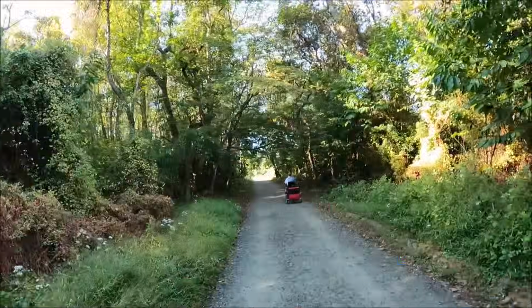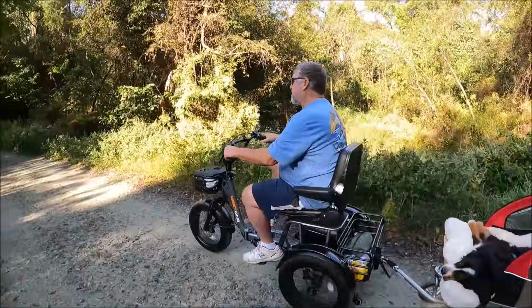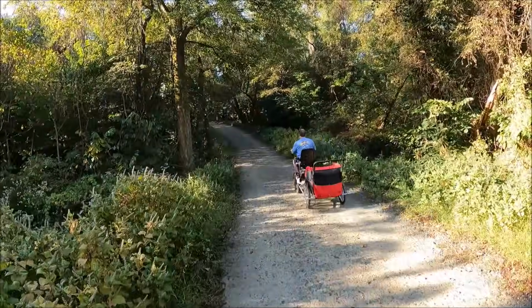This is the 10th year that Molly has gone to the lighthouse. Sadly, I'll be her last. This is the steepest hill.